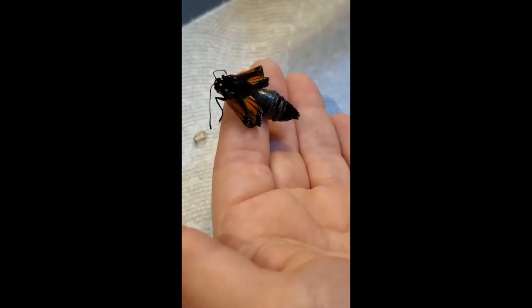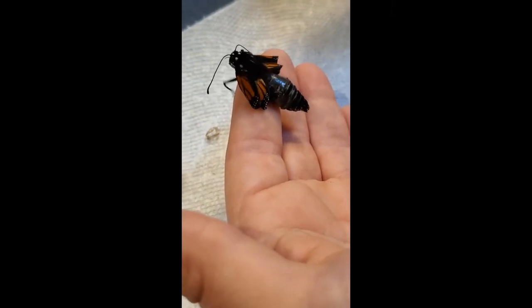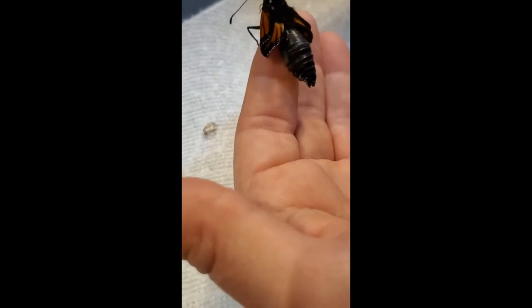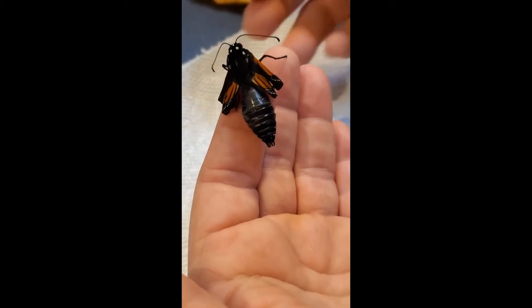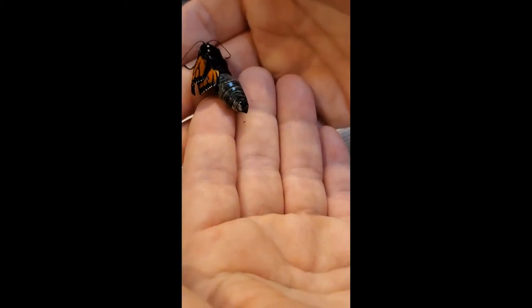Her abdomen is big at first, but as she gets her wings dried and she gets settled, her abdomen gets smaller and her wings get bigger. But something's wrong with her, Sissy. She didn't develop right.